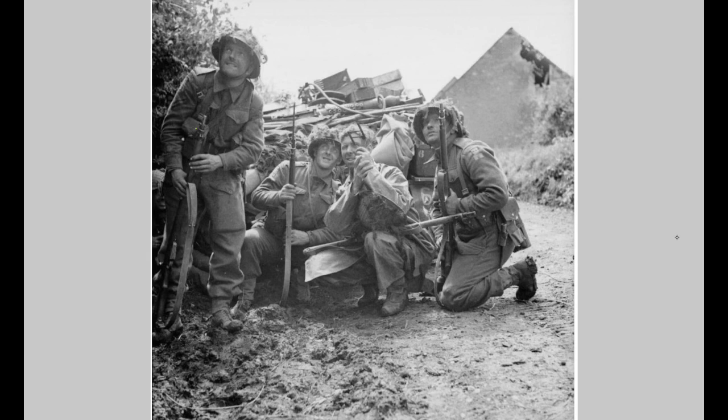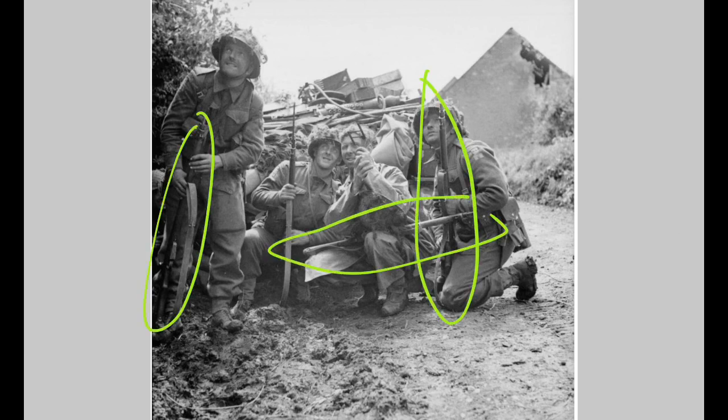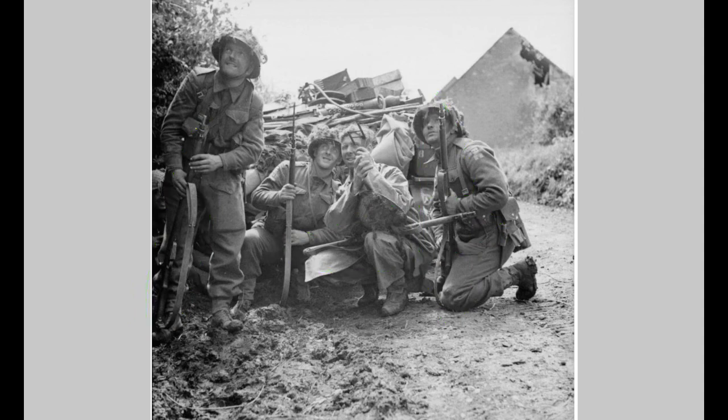But they've all got rifles. One of the things that this is a great illustration of is that machine gun units very rarely had Stens. The range takers have Stens. The section commanders have Stens or machine carbines. Everybody else has rifles. They don't need lots of automatic firepower because they've got the Vickers to do that for them.